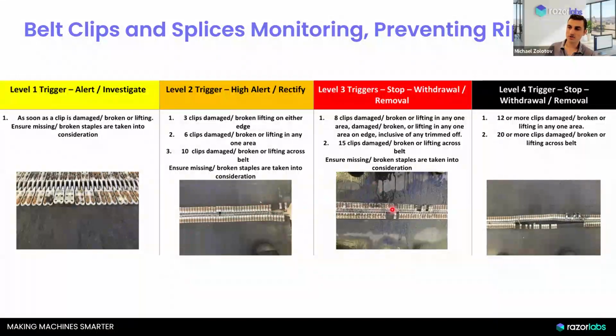And by putting a camera, we're able to classify the condition of the clips to different categories and to give early warning before these ones completely deteriorate and cause rips of the belts.